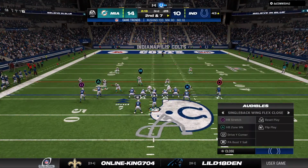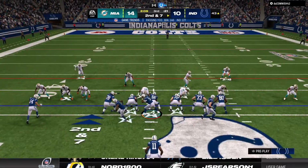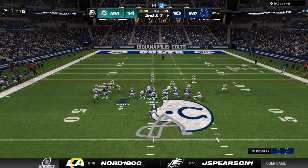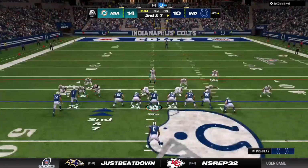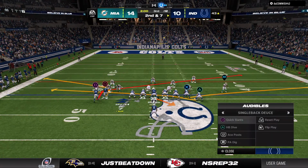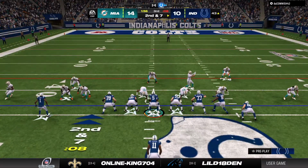60 Eagles. 19 Richardson going to change the play here. 70 Rangers. 60 Mavericks. Panther 60.